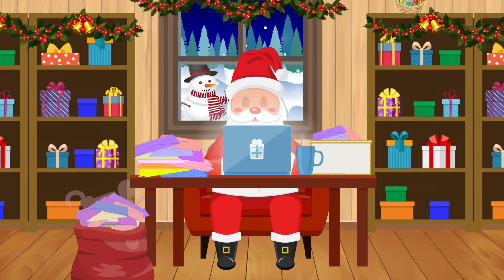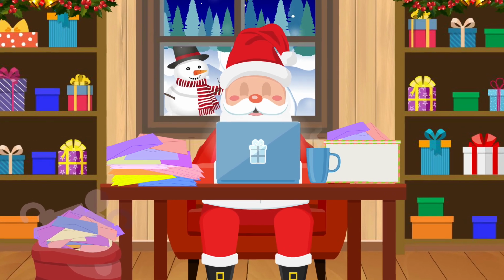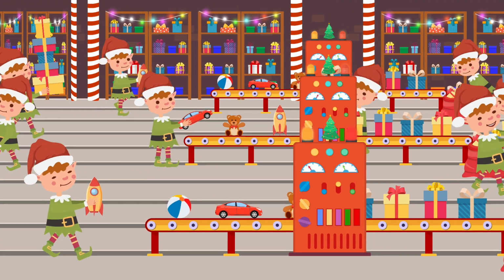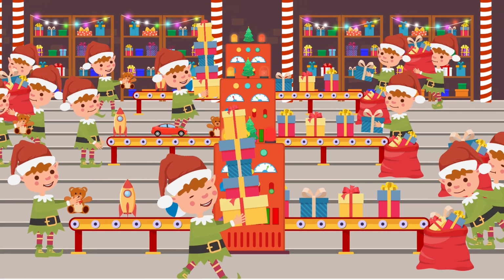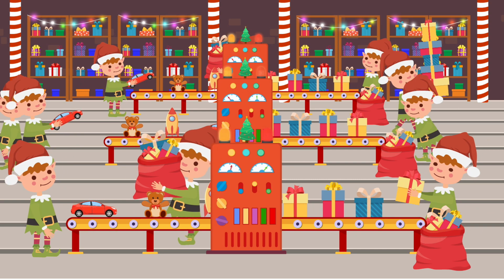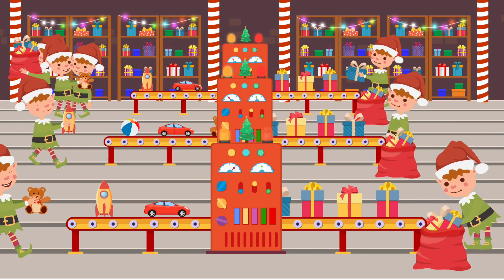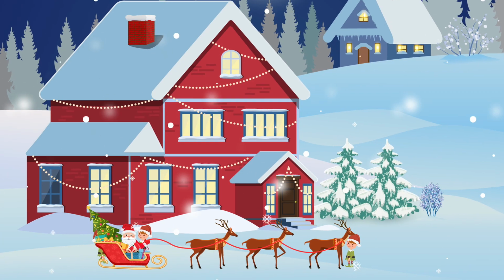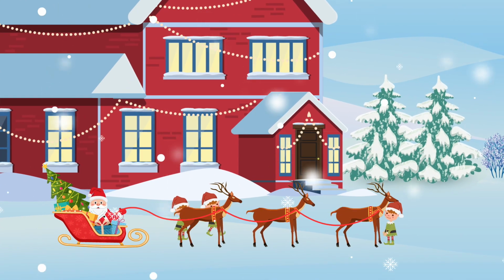Every year, he reads all the letters that small children send him and prepares their presents. But he doesn't prepare them alone. He has his precious, precious helpers. In the workshop, the elves are full of joy while wrapping all the presents. Once they're done, they load them up in Santa's sleigh and prepare the reindeer.